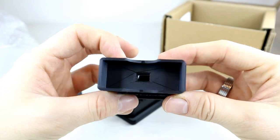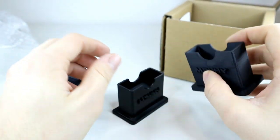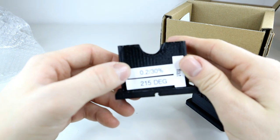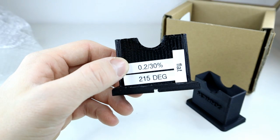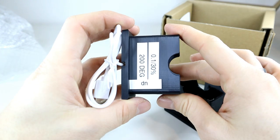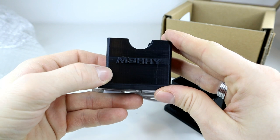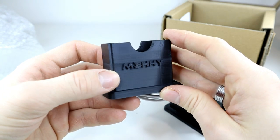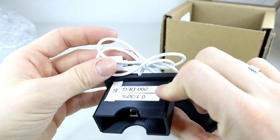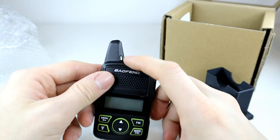Really appreciate that. So yeah, you can see that was done at 200 degrees. What was that one done at? That was 215 degrees, if the camera will focus. And then this looks like the final one, which was done at 200 degrees. That's really cool, isn't it? The call sign on there, straight out the 3D printer with no finishing. That's really impressive. So basically, Paul's thought behind this was the Bofeng T1, a little UHF radio from Bofeng.